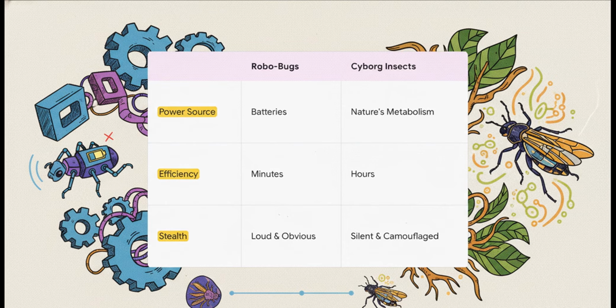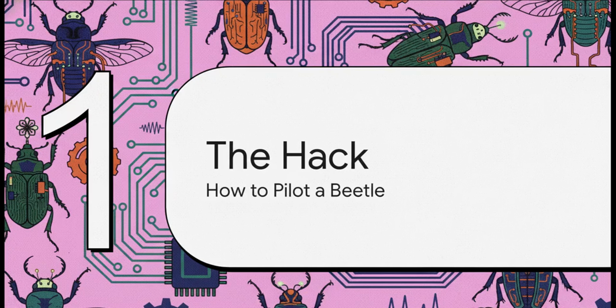Look at the difference. Your best robotic bug runs out of juice in, what, a few minutes? And it sounds like a tiny buzzing lawnmower. But a cyborg insect? Oh man, it's powered by its own metabolism. It literally sips sugar from its own body. It can go for hours. And stealth? It's perfectly silent. It's perfectly camouflaged because it is the real thing. I mean, how can you possibly compete with nature's 350 million year head start on research and development? You can't.